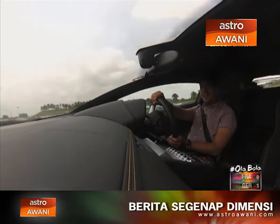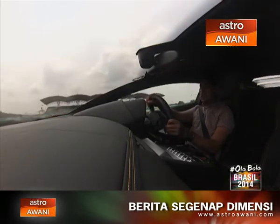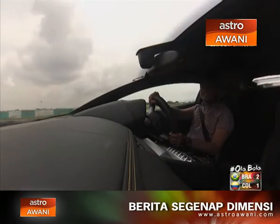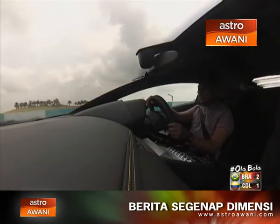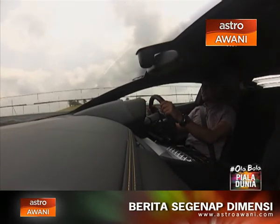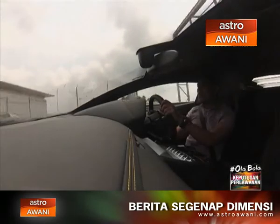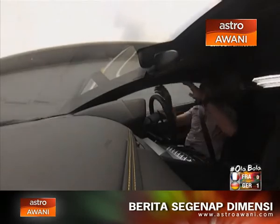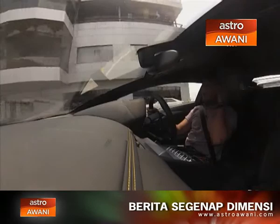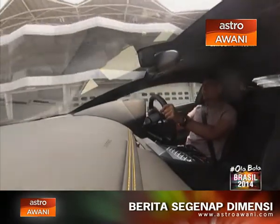And we're heading back into the pit straight. So, if you're rich and you want to be in a car club, you want to be in a supercar club, because you want to get yourself one of these babies, the Lamborghini Aventador LP 700. It feels like Christmas came early. I have no recollection of what I just said, because this was just a sensory overload.